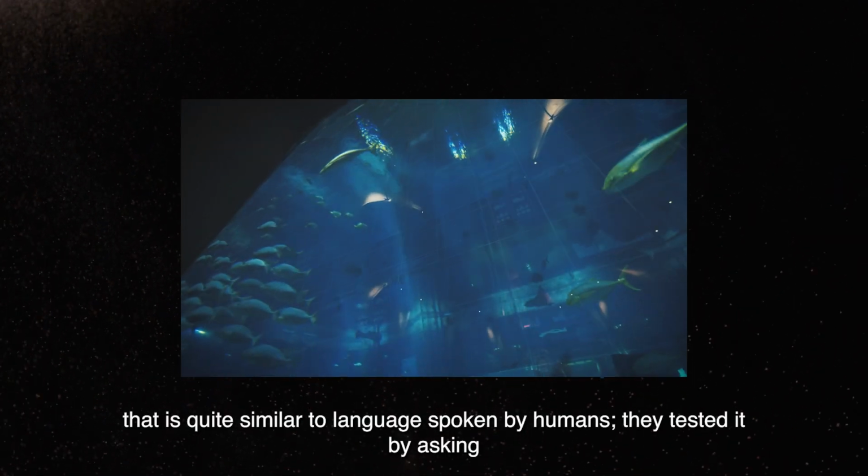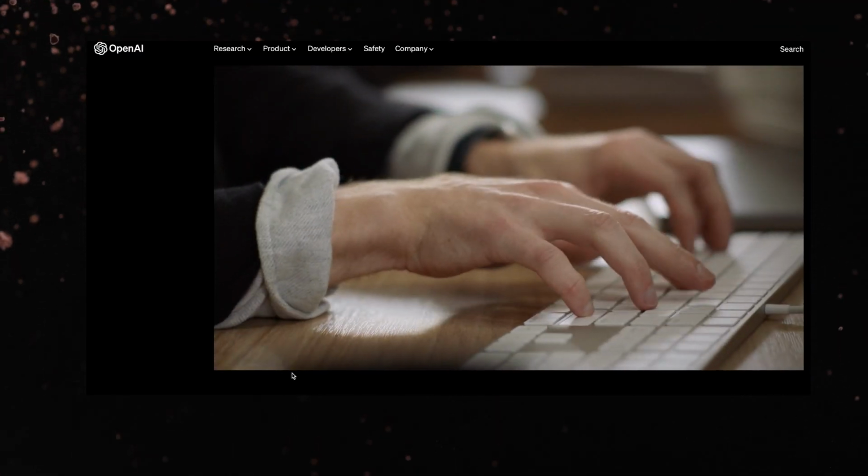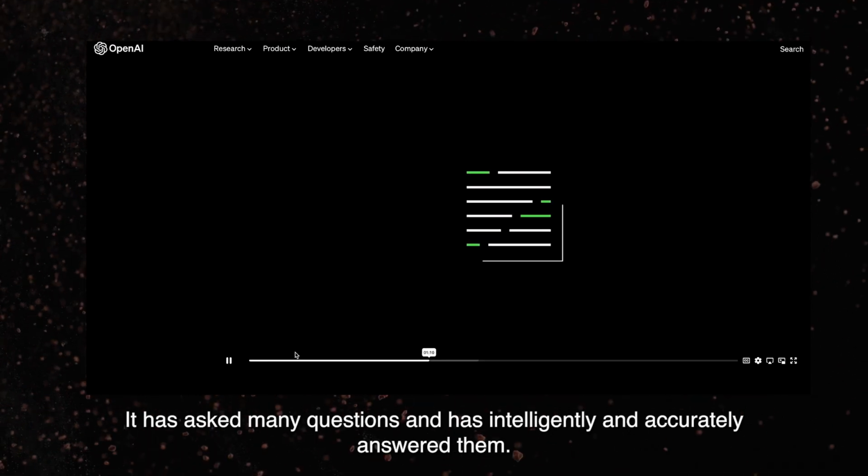That is quite similar to language spoken by humans. They tested it by asking it many questions, and it has intelligently and accurately answered them.